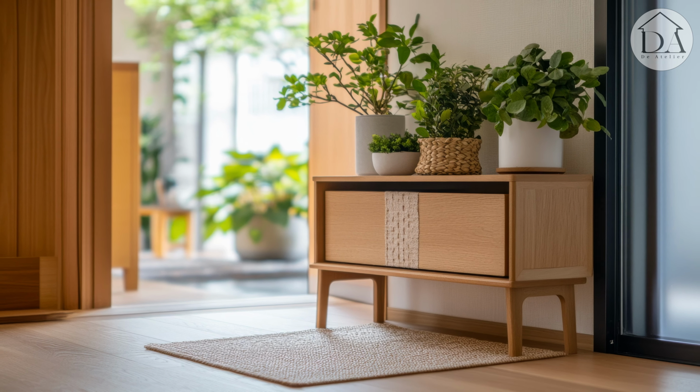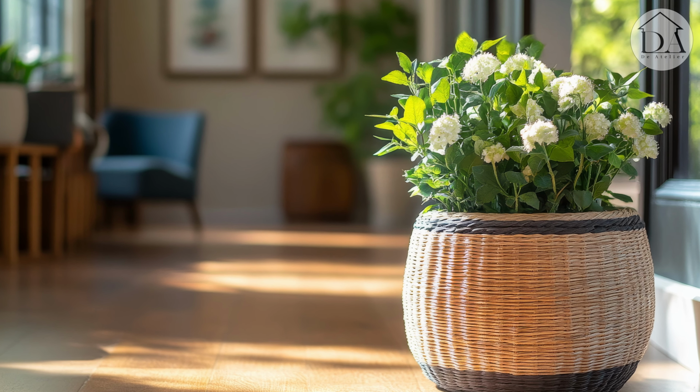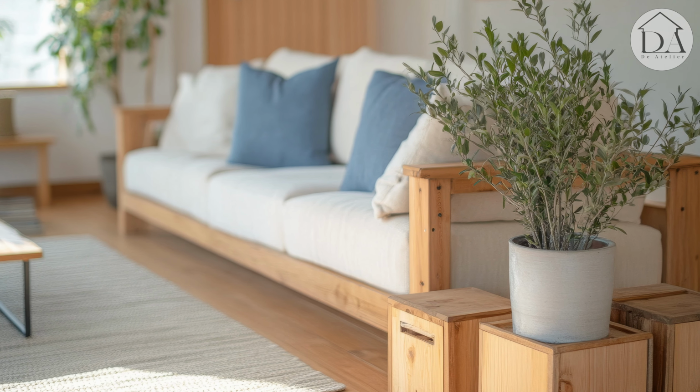Enhance your farmhouse entryway and hallway with eco-friendly rustic decor essentials and greenery that support both style and sustainability. Choose pieces that contribute to the rustic aesthetic of your home while adhering to environmental standards. By incorporating these essentials and plants, you create a welcoming and eco-conscious space that reflects your dedication to both rustic charm and green living.